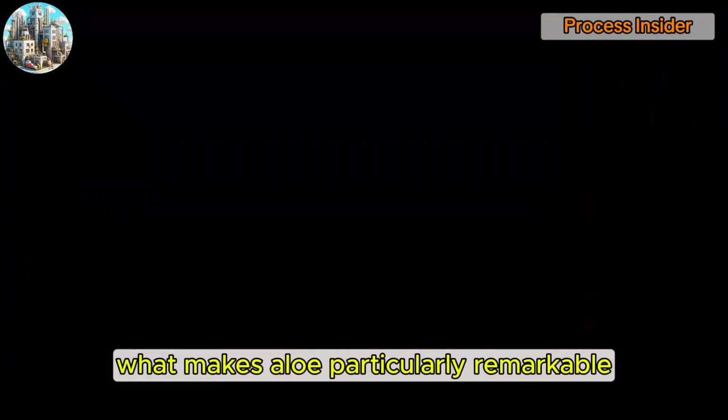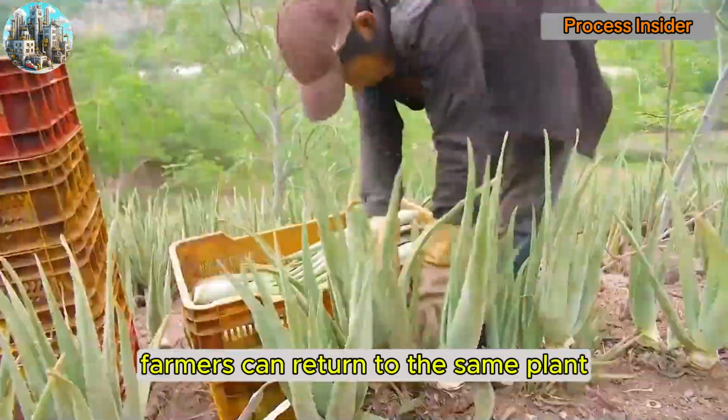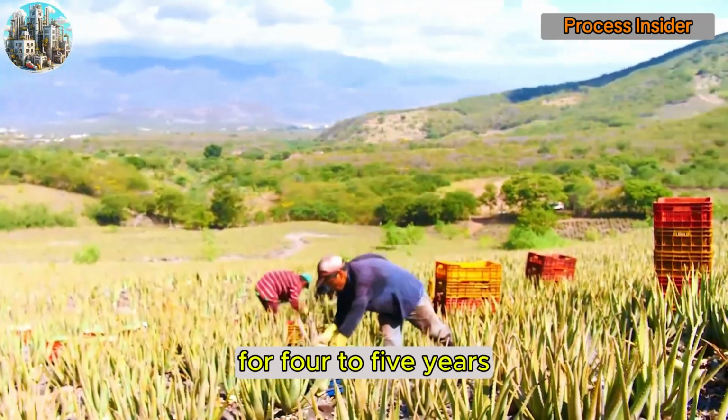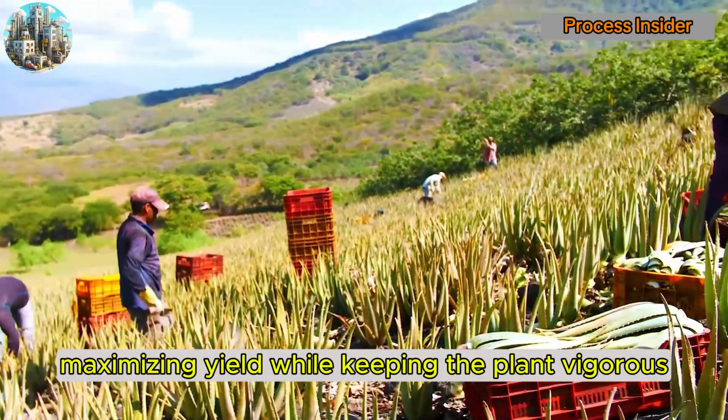What makes aloe particularly remarkable is its longevity in the field. Farmers can return to the same plant every 6 to 8 weeks and continue this selective harvest cycle for 4 to 5 years, maximizing yield while keeping the plant vigorous.